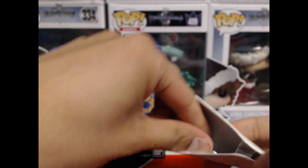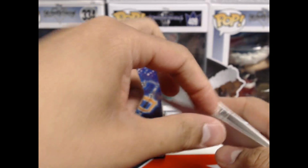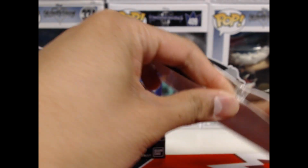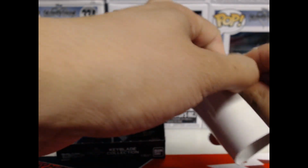And it's not even that big. Hang on, let me see if I can grab some scissors. Actually, I think I got it. It's really in there. Oh my gosh, this is crazy how much effort I'm going into.